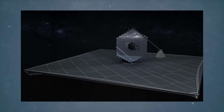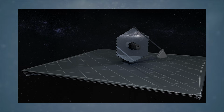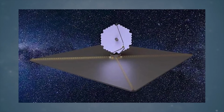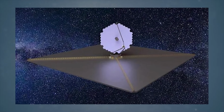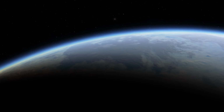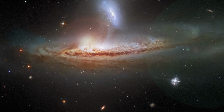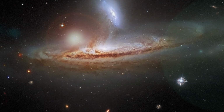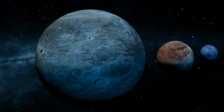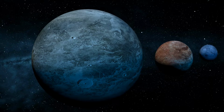LUVOIR is expected to have a massive primary mirror, with the size ranging from 6 meters to 15 meters in diameter. The large mirror would give LUVOIR unprecedented resolution and sensitivity. With this capability, LUVOIR would study everything from exoplanets to star formation, galaxy evolution, and the search for life beyond Earth. LUVOIR's key objective is to study exoplanets in detail, including their atmospheres.